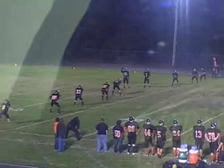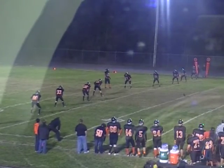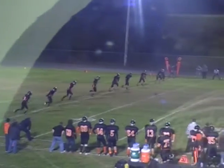Lacko runs to the sideline, now breaks one tackle, now two. Lacko's got room, he's at the 50. 13-8, Eagles lead. We're ready for the second half as the Gremlins kick from left to right.